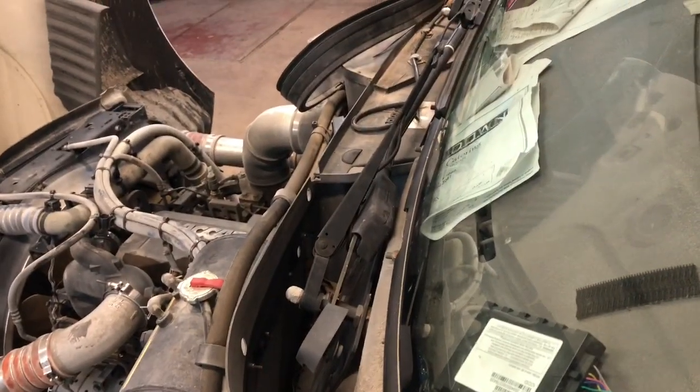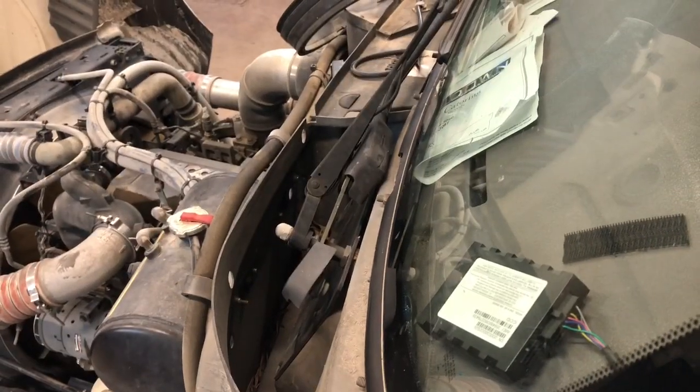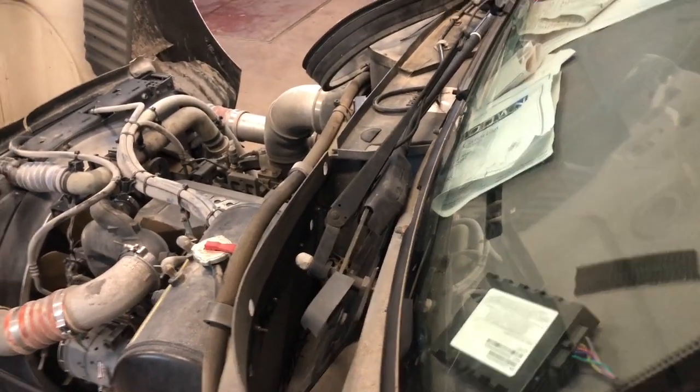What's going on, guys? Today we got a Peterbilt in the shop, and the problem is the windshield wiper ain't working. Let me turn this thing on, I'll let you guys hear what's going on here. Yeah, it don't sound too good. Let's see if we can't dive into this thing and we'll show you guys what's going on.